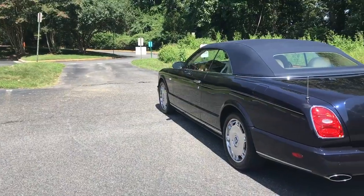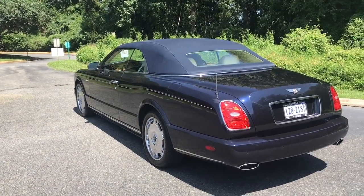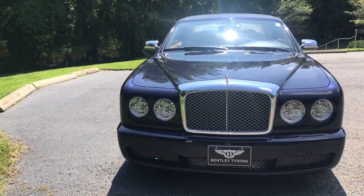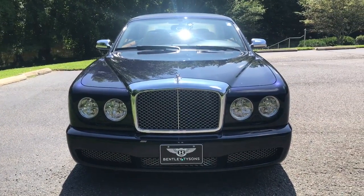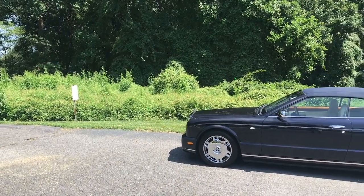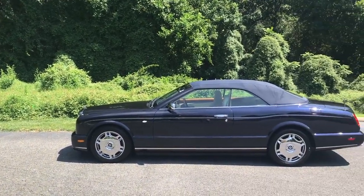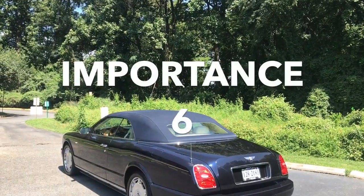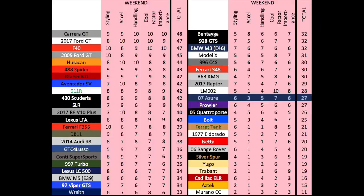Cool factor is debatable, of course, but I think these are really cool. Buying a Bentley sedan is one thing, but spending this much money on a Bentley convertible with only 2 doors, well, that's pretty cool, and it earns a 7 out of 10. Importance, however, is a little lower. These cars aren't valued highly in the used market, and while they may be cool, they're not especially significant, so it earns a 6 out of 10. That brings its total weekend score to 27 out of 50, which isn't so bad, and it's probably accurate. If I had a garage of fun cars to drive on the weekend, this wouldn't be my top choice.